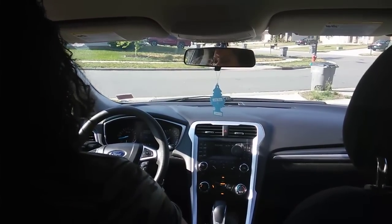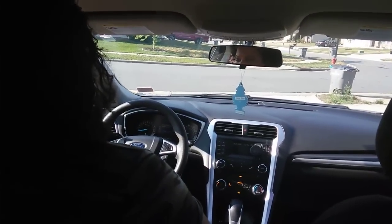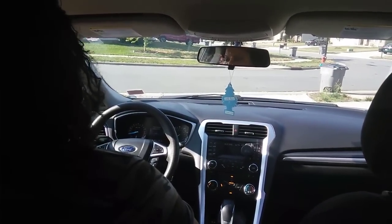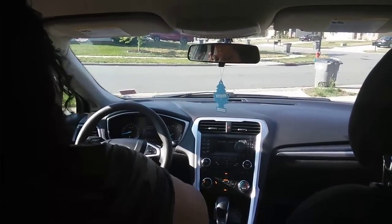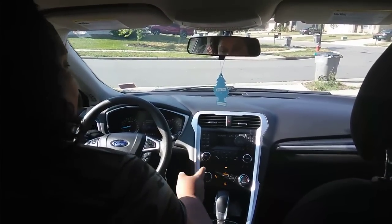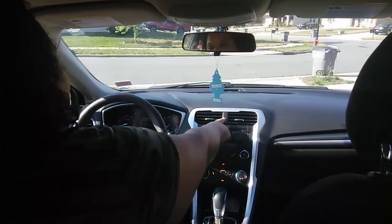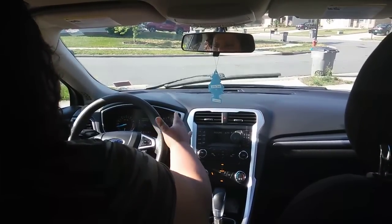Okay, they're going to ask you to use your signals. So you'll push your signal for left, push your signal for right. They want to make sure you know how to signal because that's very important. They'll also ask you where your horn is and ask you to toot your horn. Horn is here, you just do that. And they'll ask you for your emergency lights, which is usually located here. That's your emergency lights.